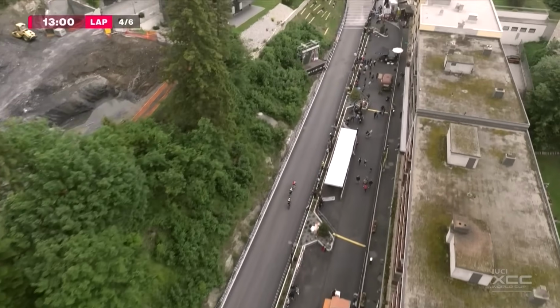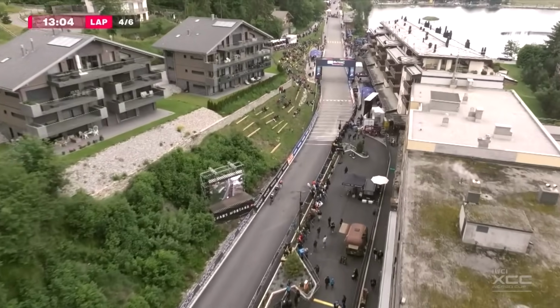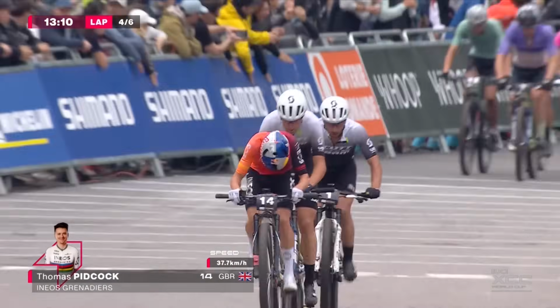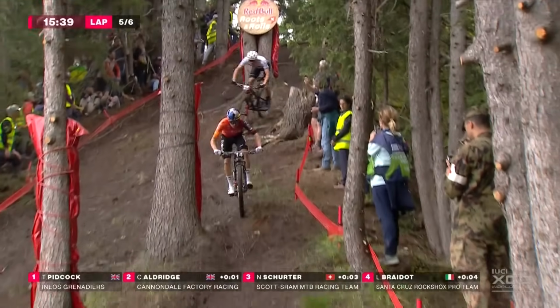Filippo Colombo, look at the size difference with him and Tom Pidcock. And he's taking the Scott SRAM riders clear off the group. Tom Pidcock then heads up towards the start-finish line. Tom Pidcock crosses it with 2 laps to go, and he's got Filippo Colombo and Nino Schurter. Attacks the Red Bull roots and rolls descent.